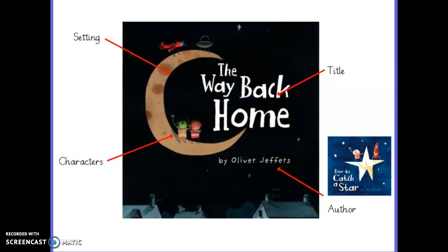Today we're going to be looking at another story that explores a way to get to the moon. This week we've already had a look at the story Whatever Next, where Baby Bear has a go at getting to the moon in his box. And today's story is also exploring a way to get to the moon.